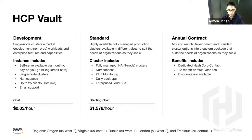Today we're just launching with AWS and 5 regions, so you can see at the bottom here, and that includes US West 2, US East 1, US West 1, US West 2, and EU Central 1. And over time we'll be expanding that list to add more regions and add more capabilities.